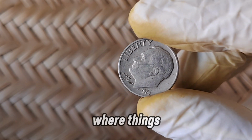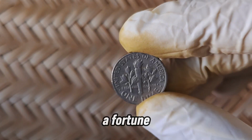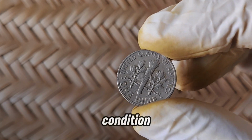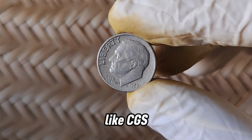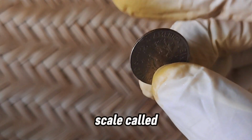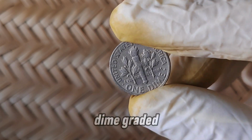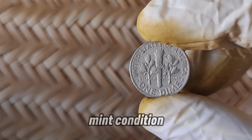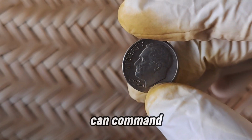Now here is where things get really exciting. Not all 1967 dimes are worth a fortune, so what makes some of them sell for thousands of dollars? The key factors are condition, errors, and rarity. First, the condition of the coin plays a crucial role. Collectors and grading services like PCGS and NGC use a scale called the Sheldon grading scale, which ranges from 1 to 70. A Roosevelt dime graded MS67 or higher, meaning it is in near perfect mint condition with sharp details and no visible wear, can command an impressive price.